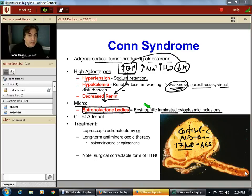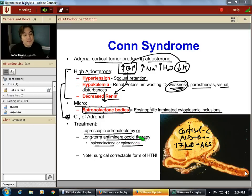Okay, now again, once I have this biochemistry evidence that it's probably hyperaldosteronism, I'm going to get a CT of the adrenal. But I don't start with it. I get one, and I'll see the tumor. Now the way you take it out is a laparoscopic adrenalectomy. Or if the patient is not surgically a candidate, maybe they already lost an adrenal, then you can do long-term anti-mineralocorticoid therapy. So if you make too much aldosterone, I'll inhibit it. You can give things like spironolactone or eplerenone, however you say that name. These are anti-mineralocorticoids. All right, now what's very important is if I do remove this tumor, your hypertension should go away.